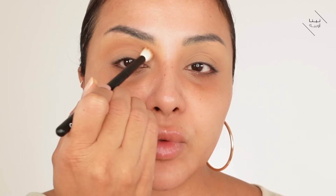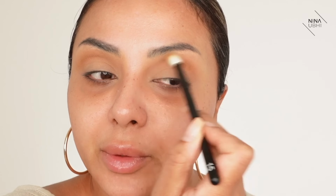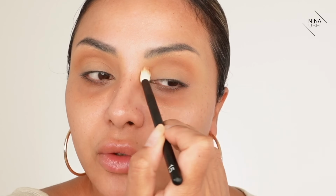There you go. See how that's really sculpted the eye for us now? I'm going to go ahead and do the other one. Look at the difference. It's crazy, right? This is actually a really good brush, by the way, guys. You'll find the link in my description.